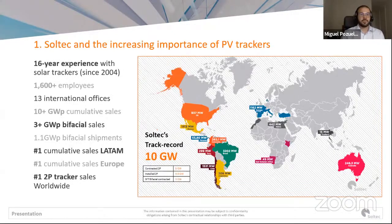So first of all, about Soltec, we have been working in solar trackers since 2004 with dual axis trackers. Then we moved to single axis trackers 10 years ago. We have 1,600 employees, 13 international offices. We are the 3rd global supplier of PV trackers with more than 10 gigawatts already sold. More than 30% of them are bifacial, and we have been ranked #1 in LATAM, in Europe, and we have a strong focus now in the Middle East region.